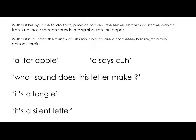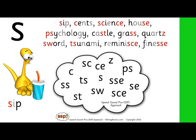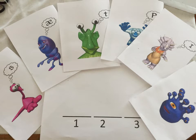Every speech sound is used. Every letter is used. So if you've got a word like house, ow, three speech sounds. That last one, the last speech sound, how is it represented? If we took a picture of it in the word house, how is it represented? It's represented with the S-E. There's nothing silent about it. So SSP is suitable for children who have no prior knowledge whatsoever.